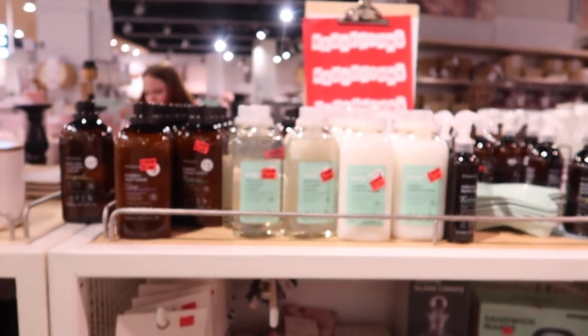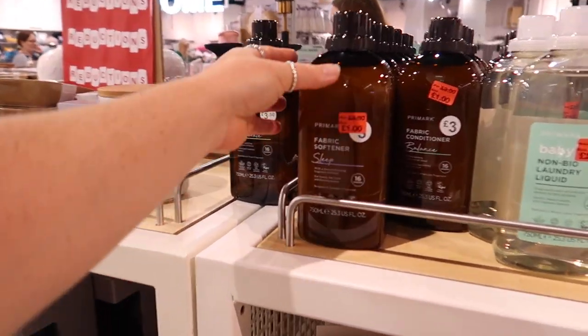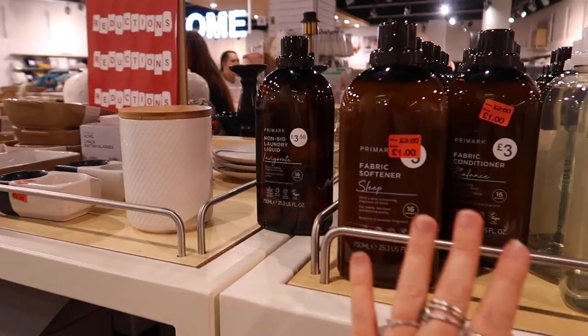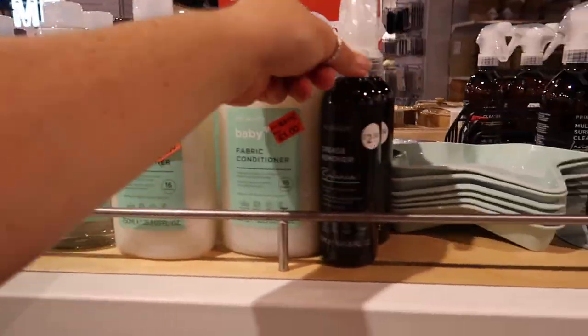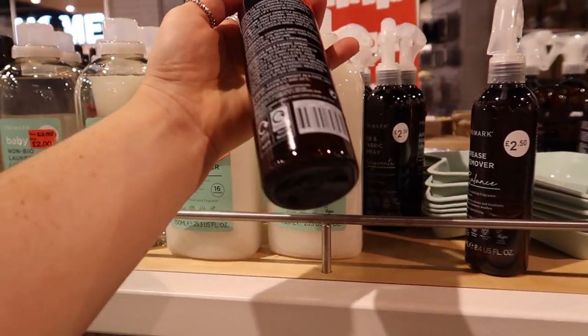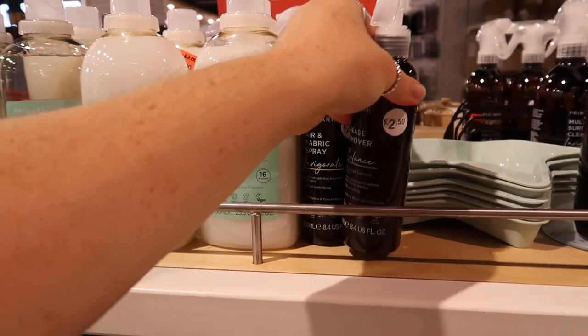Okay, so they've got some of the cleaning stuff in the reduction right now. So they've got these softeners down to £1. Oh my goodness, is the crease remover. See, this is what happens. I actually come in for this, need it, and it's not reduced, but it's in the reduced section.